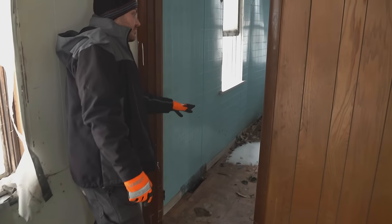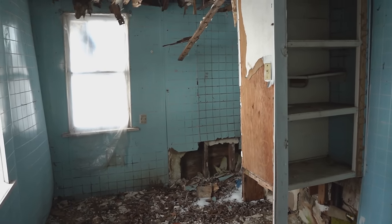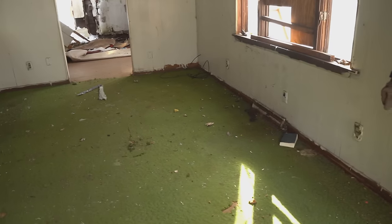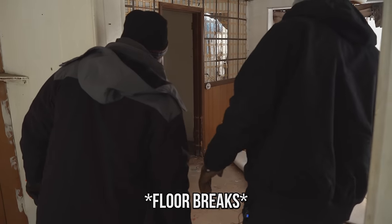Don't fall through the floor. Oh my God. Okay, definitely don't go in there. That is over the BMW. That's the hole that we're seeing. This all looks so bowed down. I wouldn't recommend walking close to each other, or in the house much at all. Dude, this isn't an upper or a fixer at this point.